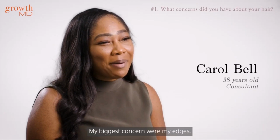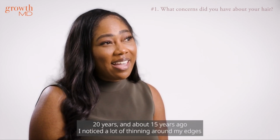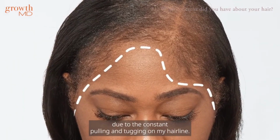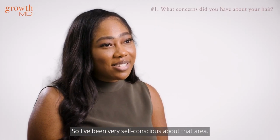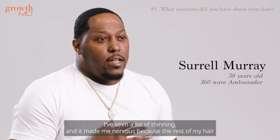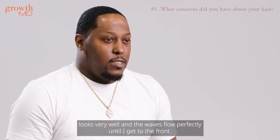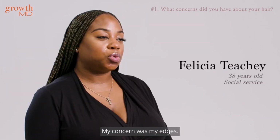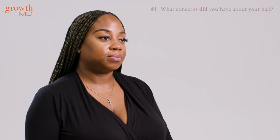My biggest concern were my edges. I've been wearing braids and weaves for the past 20 years, and about 15 years ago, I noticed a lot of thinning around my edges due to the constant pulling and tugging on my hairline. I've been very self-conscious about that area. Right in the front area, right above my hairline in the center, I've seen a lot of thinning, and it made me nervous because the rest of my hair looks very well and the waves flow perfectly until I get to the front. My concern was my edges. It was very thin and I had some bald areas.